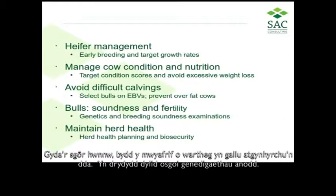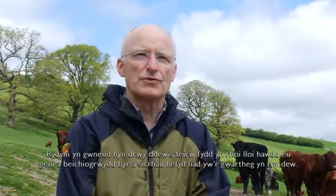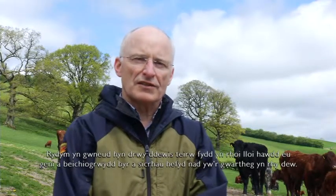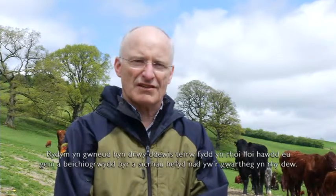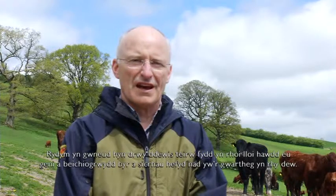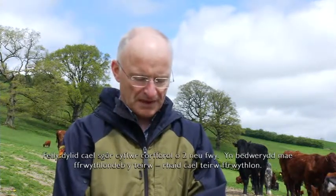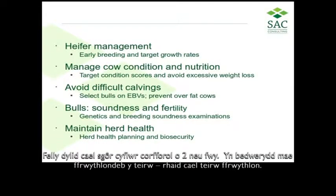The third point is avoiding difficult calvings, and this is achieved by selecting bulls for direct calving ease and gestation length, and also ensuring that cows are not overfit at calving time. So as I've said already, body condition score 2+. And then the fourth point is bull fertility. You won't get cows in calf if you don't have fertile bulls.